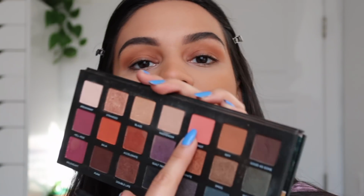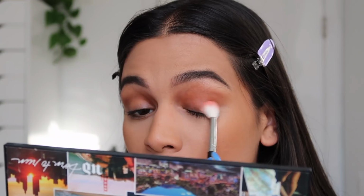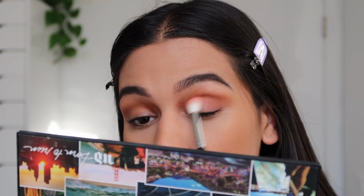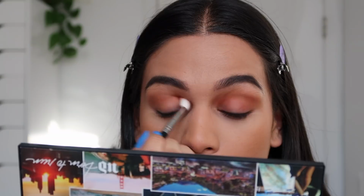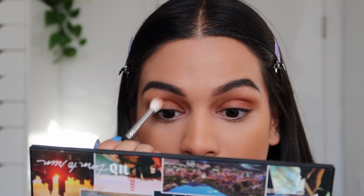I love the shade next to it, Still Hot, this pink peachy shade, but I can't remember if the Born to Run came out before or after Naked Heat. Well, that doesn't look like anything. Oh, it kind of does on camera. In person, it really doesn't. But I just know that these are my two favorite Urban Decay palettes, the Born to Run and Naked Heat.